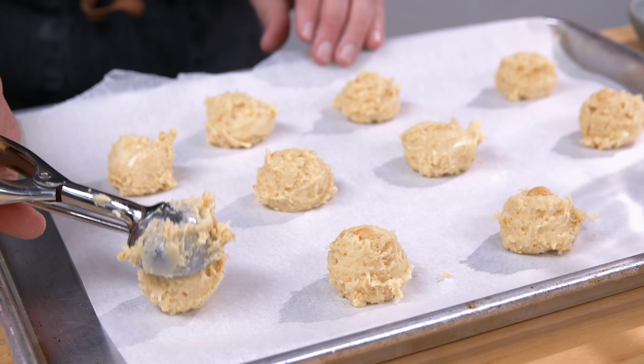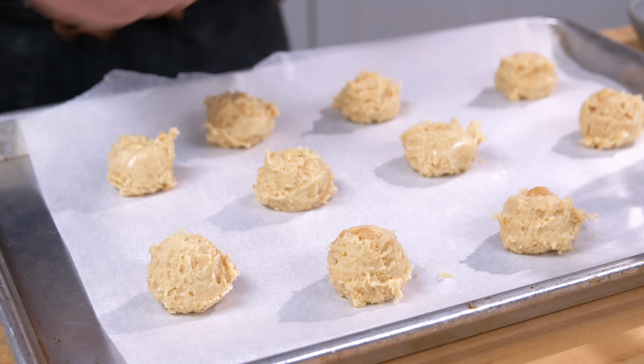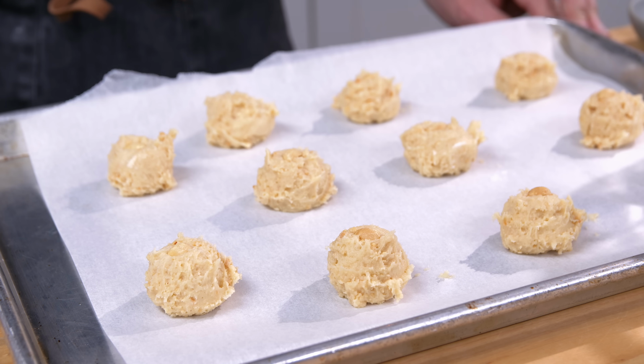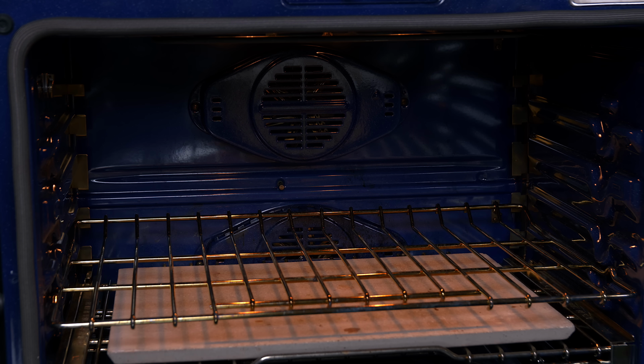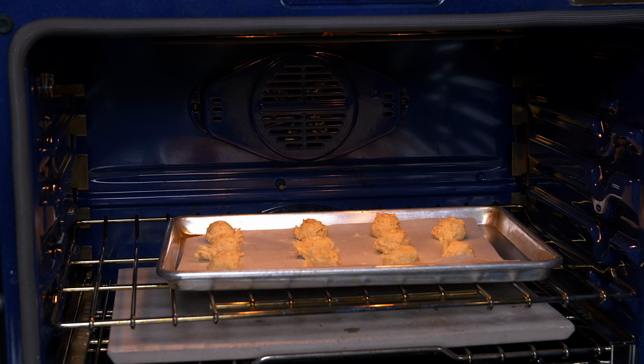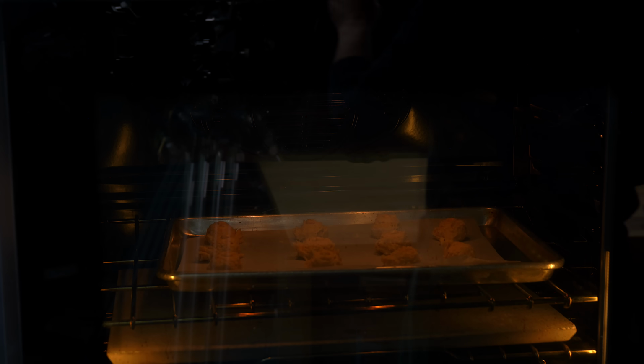And last cookie on the tray, and it gets, as with all of them, a half a nut meat in the middle, and into the oven they go. Now, no baking temperature or time given because everybody knows that you bake cookies at 350 degrees for 8 to 12 minutes. No need to put it in the recipe.